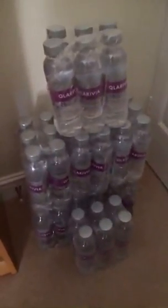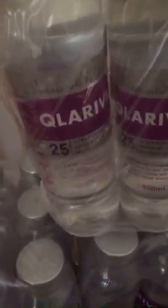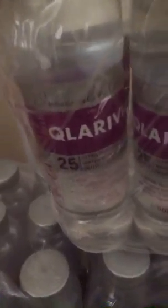This is my deuterium depleted water that I have purchased for my next experiment. As you can see, it's from a company called Clarivia, if I've pronounced that correctly. It's from Bucharest, a lab that actually produces this water, which can be used for medical purposes.